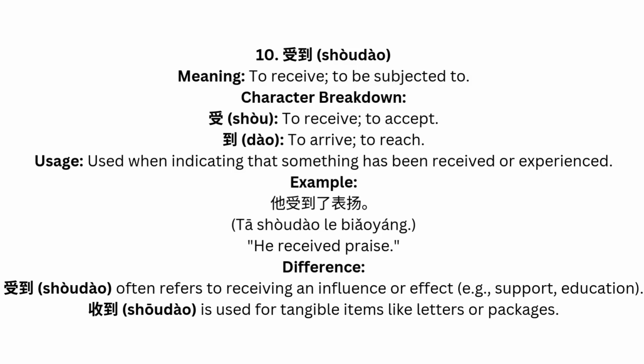受到. Next is 受到, meaning to receive or to be subjected to. This word is often used when receiving something intangible like influence, praise, or criticism. 受 means to receive, and 到 means to arrive or to reach. Together, 受到 implies being impacted by an action or influence. For example, 他受到了表扬. He received praise.